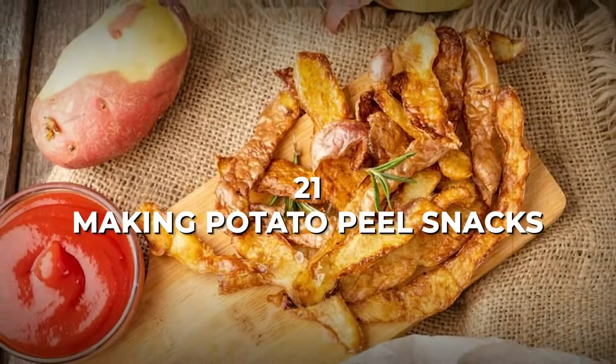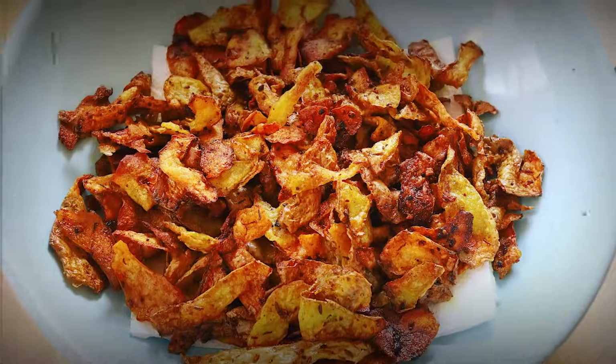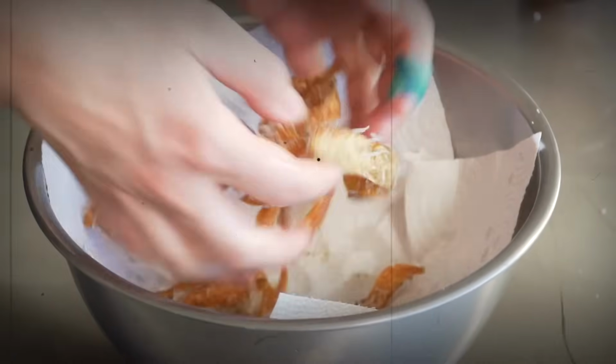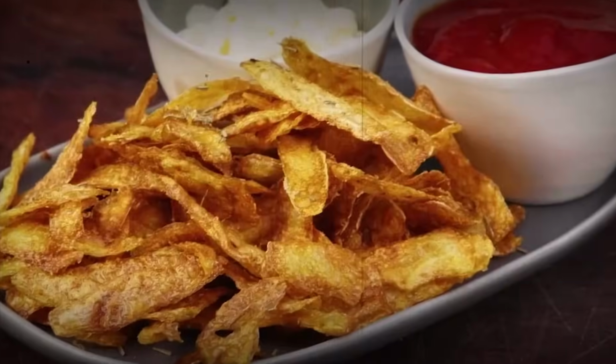21. Making potato peel snacks. When food was scarce, people couldn't afford to throw anything away, not even potato peels. Instead of discarding them, families found ways to turn these scraps into tasty, crunchy snacks. What started as a necessity became a clever way to enjoy something crispy and satisfying without spending an extra dime.